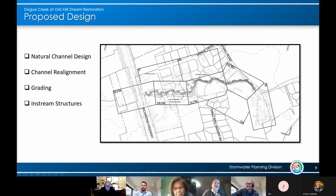Well, the drop in the overall stream will probably not be changed too much. We'll be grading and uplifting, and the point of the meandering, or that twisting, is to try to connect the floodplain, and I believe it will reduce velocity as well. So the intent is to connect the floodplain to the stream to allow better habitat and more water quality, and it can absorb some of the water as well.